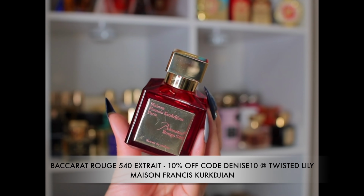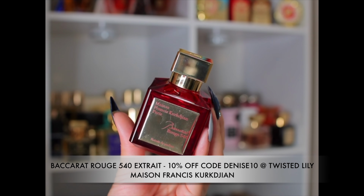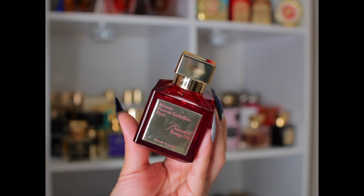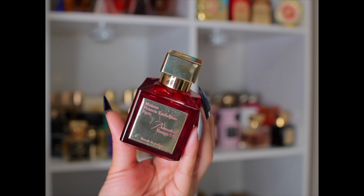This is BR540, the Extrait. This is my favorite out of the 2, I will say. This just gives me so much confidence, so much life. This reminds me of my dad. I wore it to his funeral because it just reminds me of him.